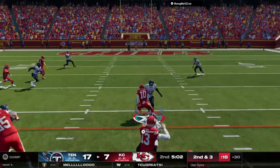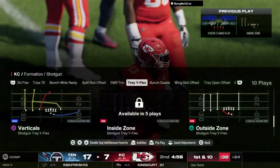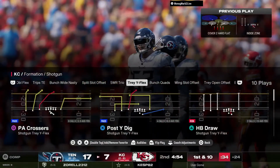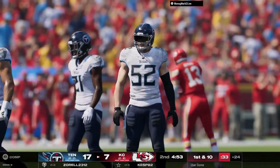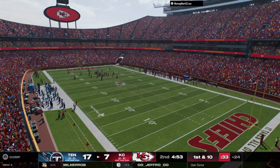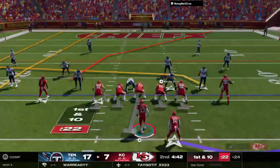A handoff to Pacheco. With good blocking leading the way, he's got the 1st down inside the 25. 2nd down at these distances, Mike, you pretty much anticipate a pass, and I think that's what the defense was lined up thinking. In this case, they leave a little too much room on the ground, and the offense is able to pick up a 1st down.